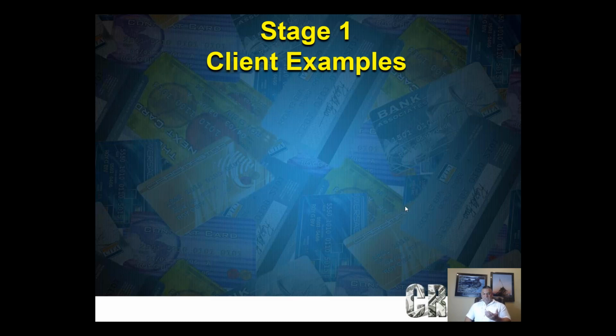So this score-based BLOC is awesome if you've ever been turned down for business credit card funding or if you don't qualify for it. This is an opportunity for you to get a line of credit. Let me give you some examples.